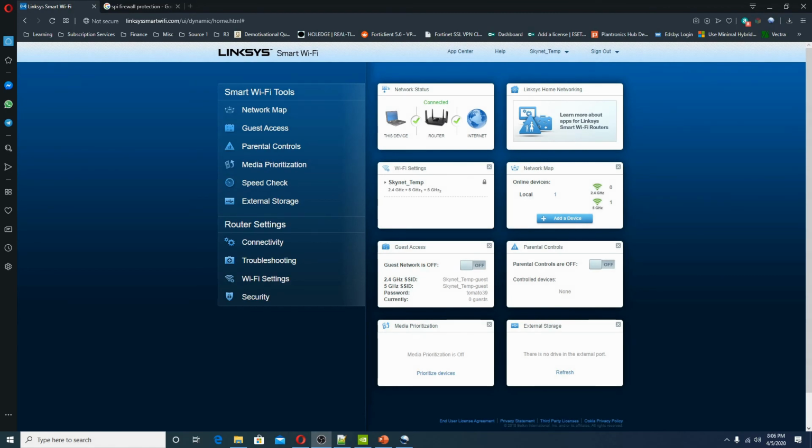And that's it. We have successfully set up our new Linksys router and done some basic security on it.